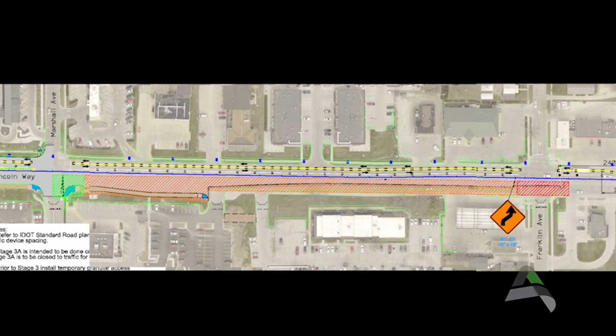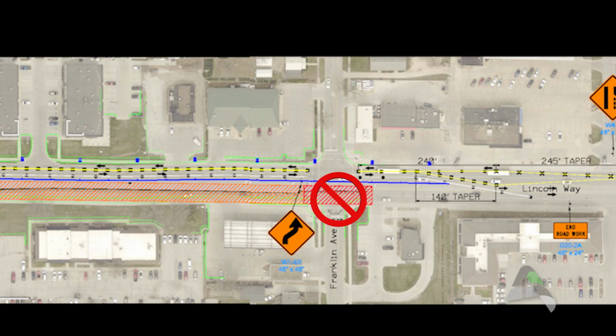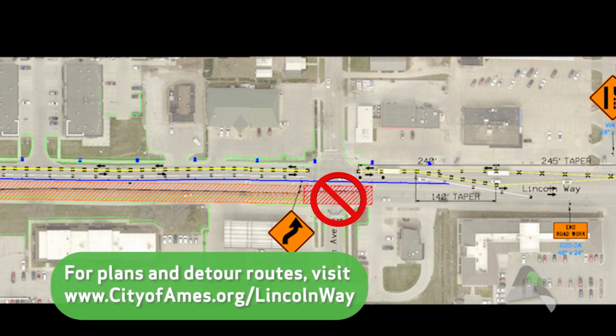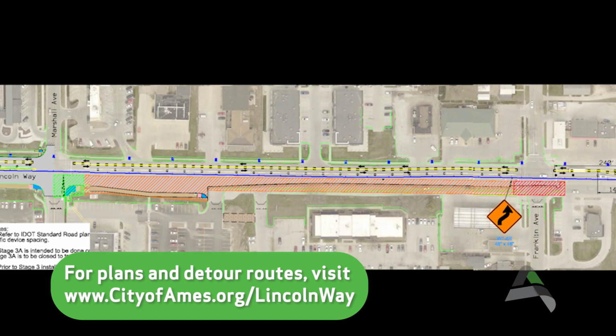Stage 3C is the closure of the south portion of Franklin Avenue. During this time, residents of Franklin Avenue can find access from Lincoln Way via South Wilmeth to Tripp Street or via Dotson to Tripp Street. Stage 3 traffic will continue to be in the north 2 lanes.